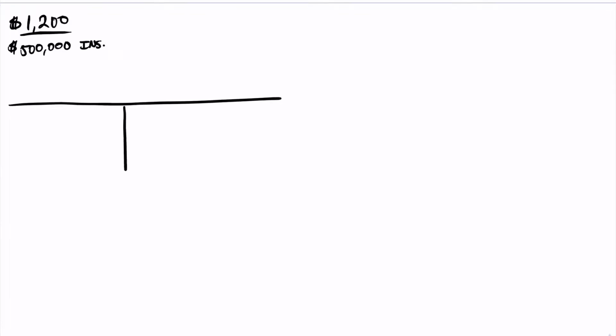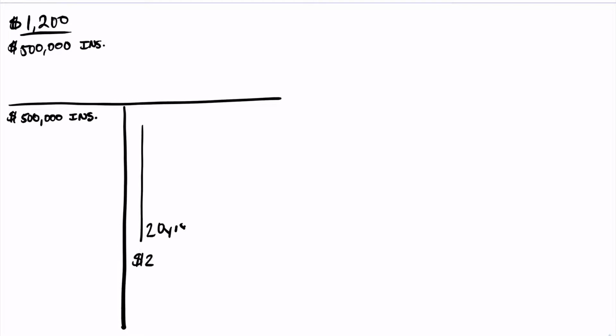So what I did is I simply drew what's called a T, right? Split funding. I drew a T. And then I said, okay, well, on one side, I'm going to show him that he has $500,000 of insurance. Okay. Then I opened up the policy and I noticed that this client did have a savings vehicle attached to it. And what happened is that 20 years down the line, right, what the policy stated was that he was going to have $282,000 savings attached, give or take.